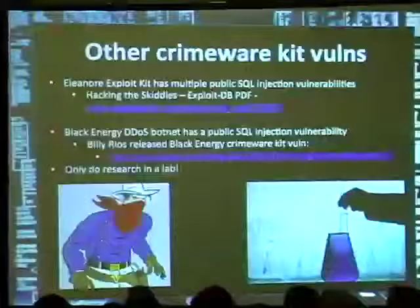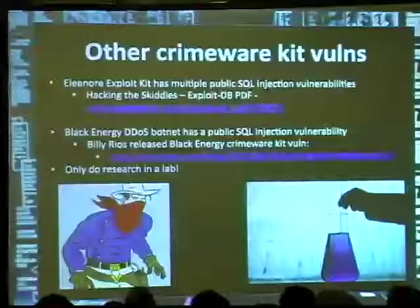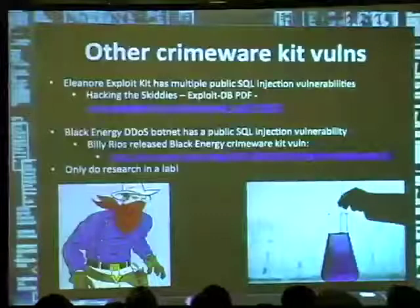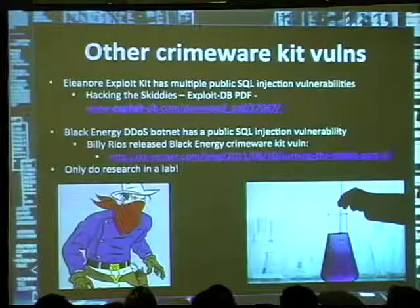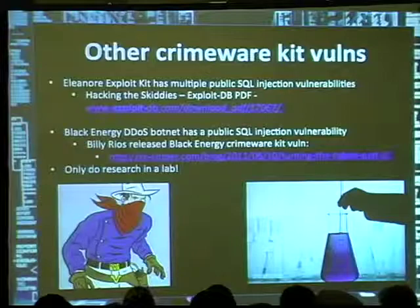And other Crimeware kits have also had public vulnerabilities. The Eleanor exploit kit, which we discussed about 2 years ago, is one of the more popular exploit kits in 2010. It now has public SQL injection vulnerabilities. A PDF was released on ExploitDB called "Hacking the Skiddies," which is about taking over Eleanor exploit kits. And the Black Energy DDoS botnet also has an SQL injection vulnerability that allows you to dump entries from the database. That was also released by Billy Rios, the same researcher who released the Zeus backdoor. And again, only do white hat vigilante stuff in a lab.